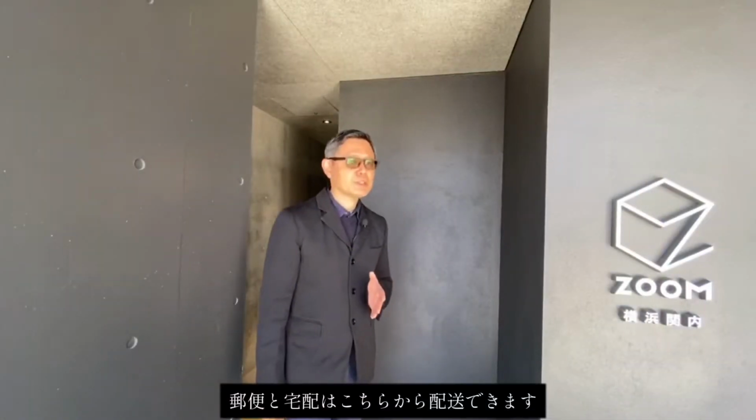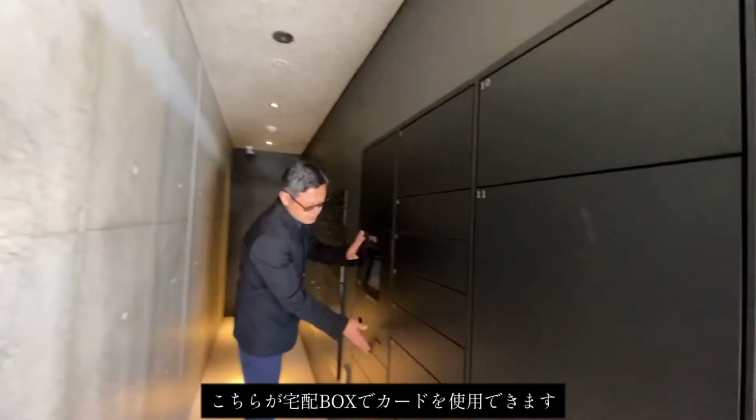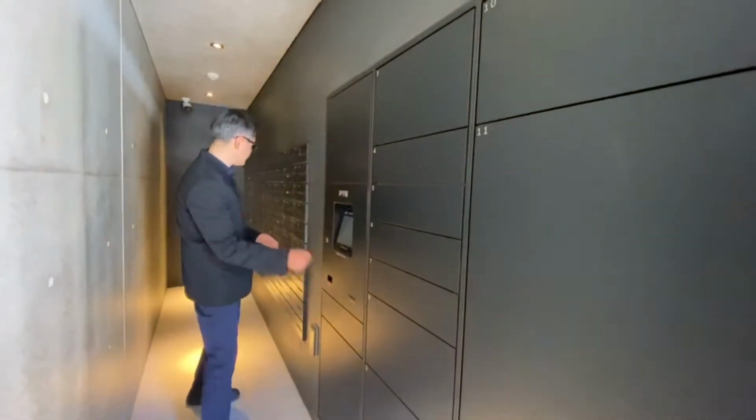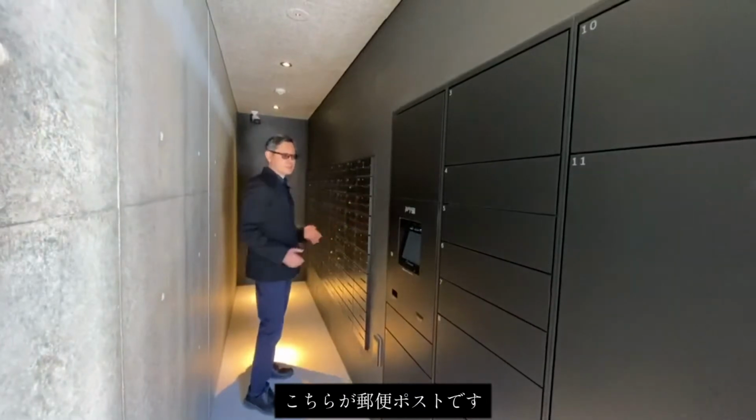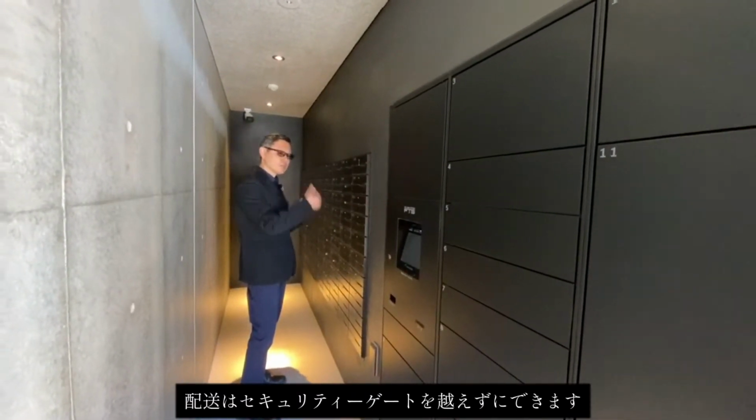For the post and the parcel, the delivery person can access from here. And this is a parcel box. You can put your card, and these are the post boxes. So the delivery person can access them without going through the security.